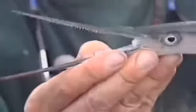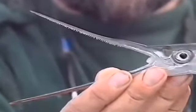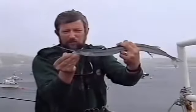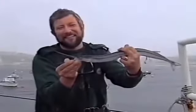That's why you've got to give them such a long time to take the bait, because it's got to go right back past that jaw full of those fine little teeth. Oh well, we got one at last.